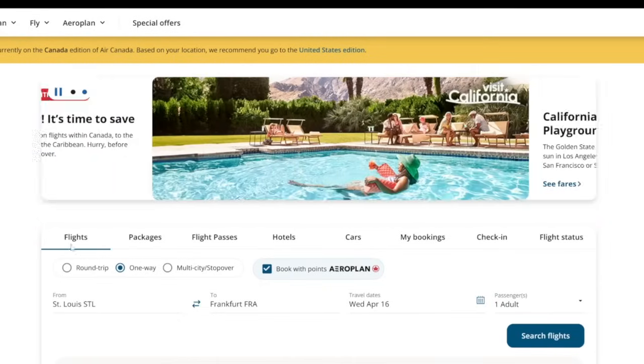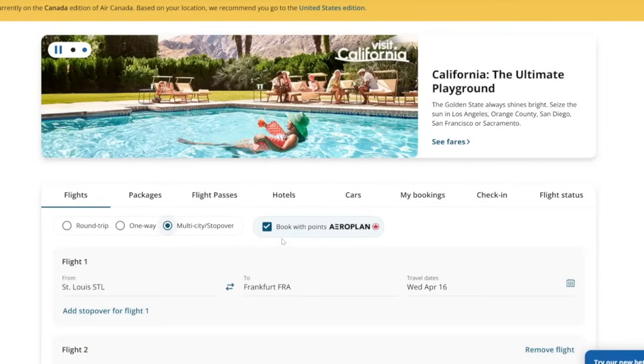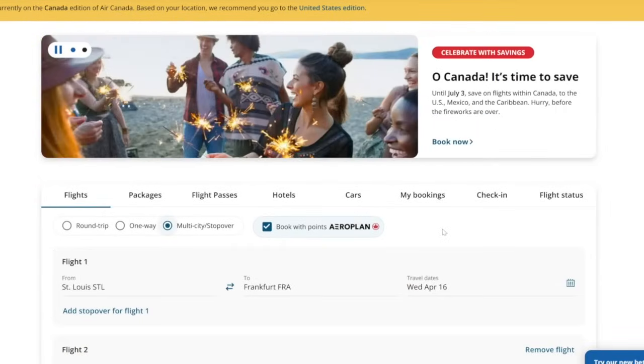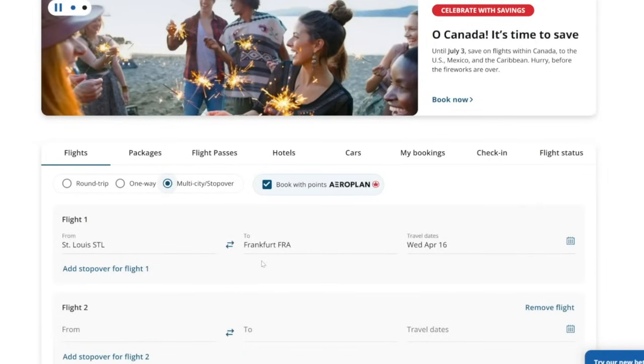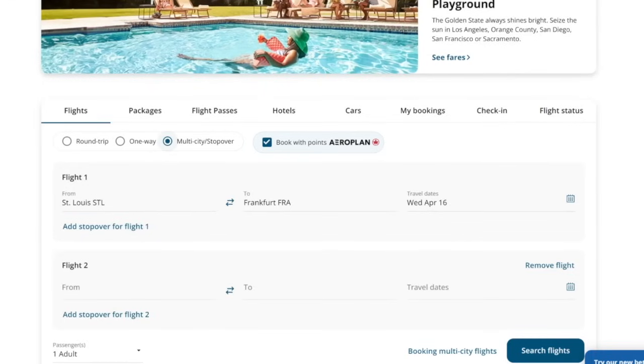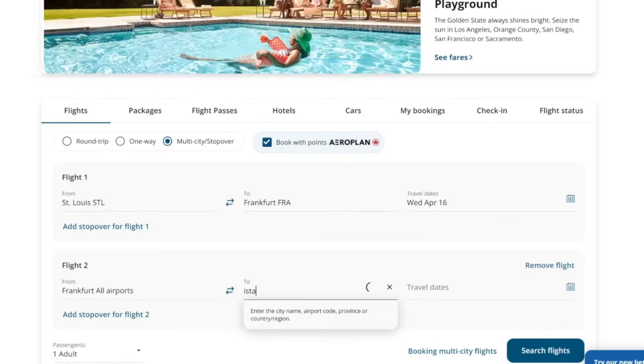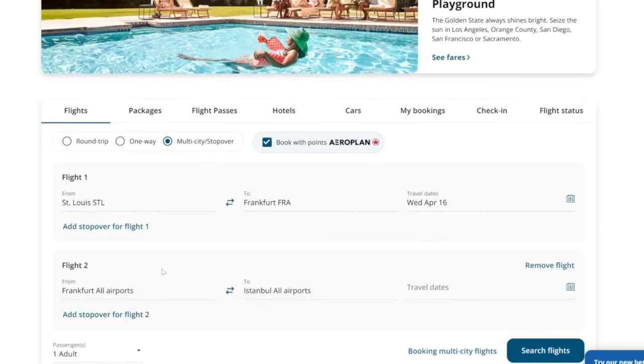Here's how you would book that. On Air Canada's website, you would click on multi-city/stopover and make sure you check the box book with Aeroplan. Now, here's how I was booking this last week. Thank you for everybody who commented on last week's video and was like, that's not actually how you book St. Louis to Frankfurt and then Frankfurt over to Istanbul. This is not how you do that.